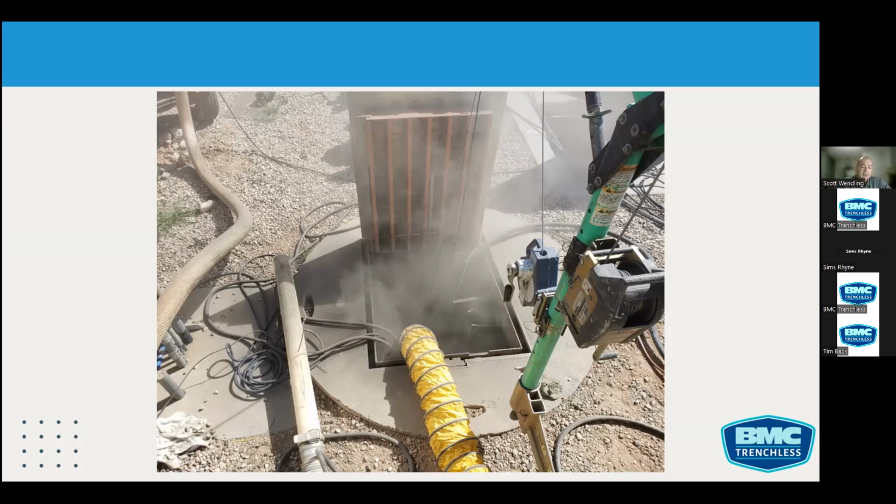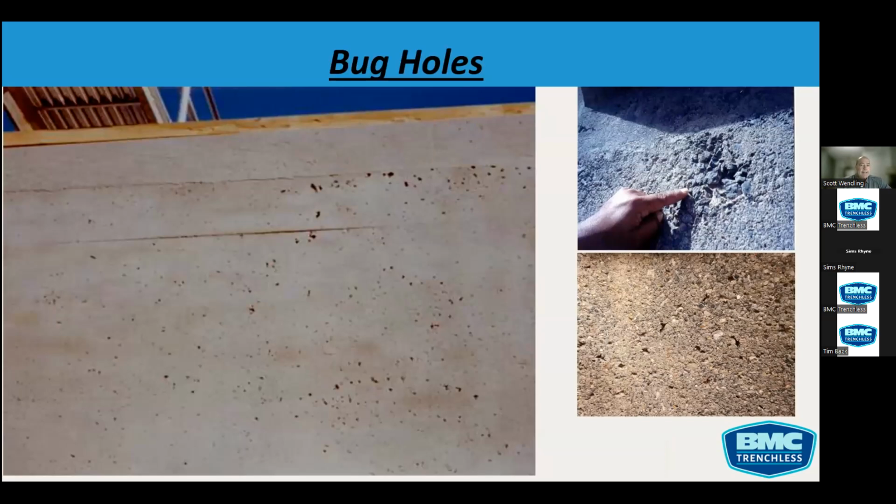Dry blasting with a dustless media. This particular picture is dustless media, so take that for what it's worth. Wet blasting, kind of the same deal. You're typically dealing with atomized water, so it is easier to see, but still a concern. Bug holes. When you abrasive blast a new concrete wall, depending on how well that concrete settled in, you could be exposing these bug holes. So we want to address those prior to coating.